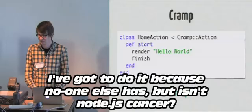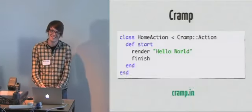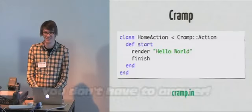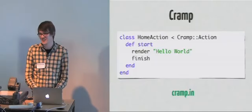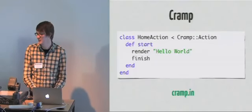I've got to do it because nobody else has. But isn't Node.js cancer? You don't have to. Well, if Node.js is cancer, then Eventmachine is the cure, or Chuck Norris.